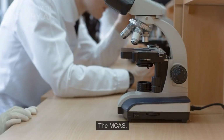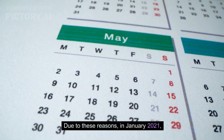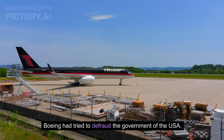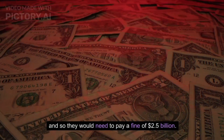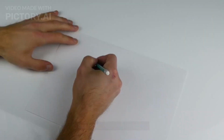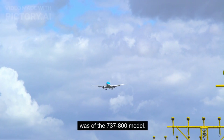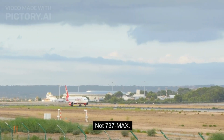Later, it was found that the Federal Aviation Administration of the US wasn't properly informed by Boeing about the new system, the MCAS. Due to these reasons, in January 2021, the Department of Justice of the US found that Boeing had tried to defraud the government of the USA, and so they would need to pay a fine of $2.5 billion. But honestly, in the event we're discussing today, this isn't one of the reasons. Because the plane that crashed in China was of the 737-800 model, not 737 MAX.